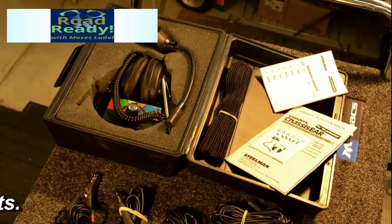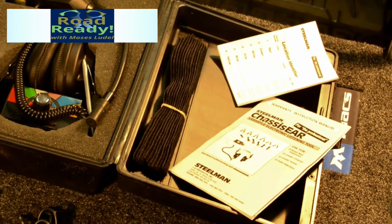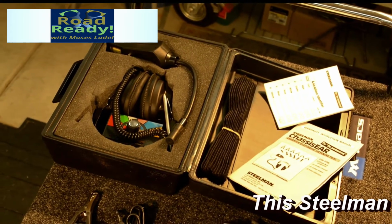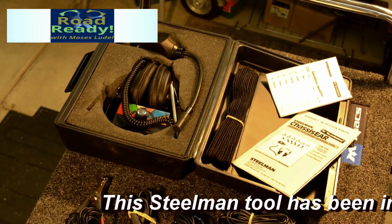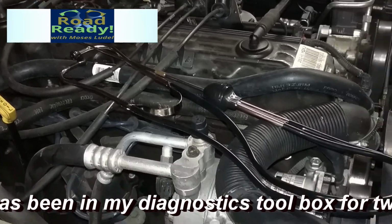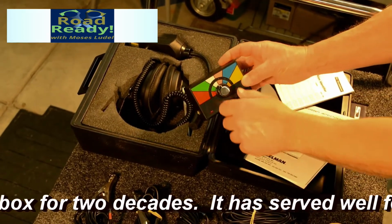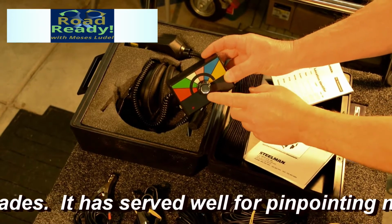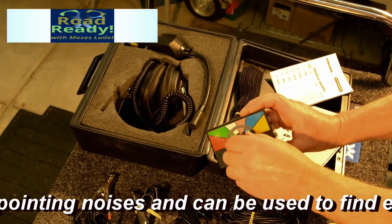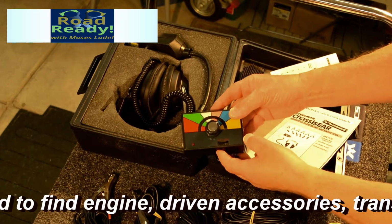So let's get started. To pinpoint the knocking noise, we need a diagnostic tool capable of listening with precision to various areas of the engine and the engine-driven accessories. Our tool of choice is a Steelman Chassis Ear, although this same test, as you will see, can be performed with a stethoscope or something as simple as a tube of conduit or copper tubing. What I like about the Steelman tool is the 6 channels that you can play to pinpoint the sound or make comparisons between one area of noise and another. Each of these clips plug into a switch control, and the headphones connected to this control panel will give you a sense for the intensity of the knock and the area of the knock.